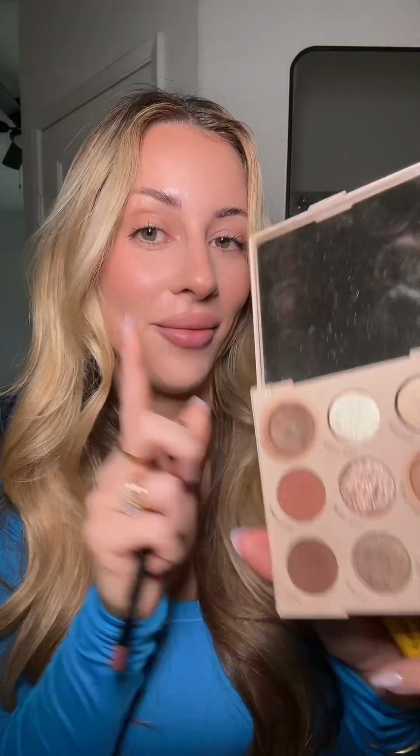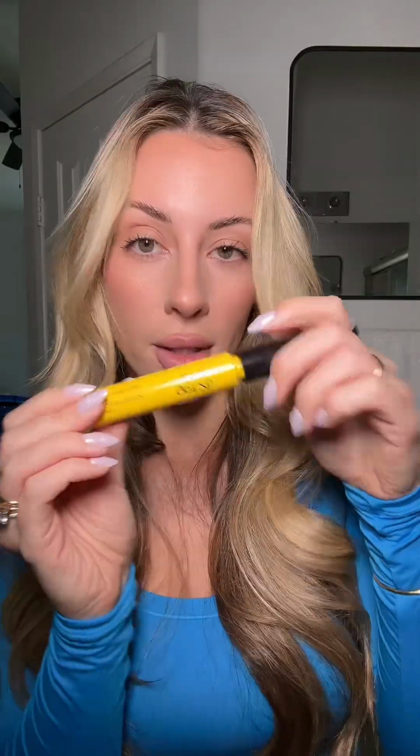Favorite eyebrow gel is from Got To Be Glued. I used to use their actual hair gel and just spoolie it on. This one doesn't feel as strong as using the hair gel, but it's still a really good, strong eyebrow gel. I love this so much. It's my favorite thing, and it's literally the only thing I've used pretty much all year.